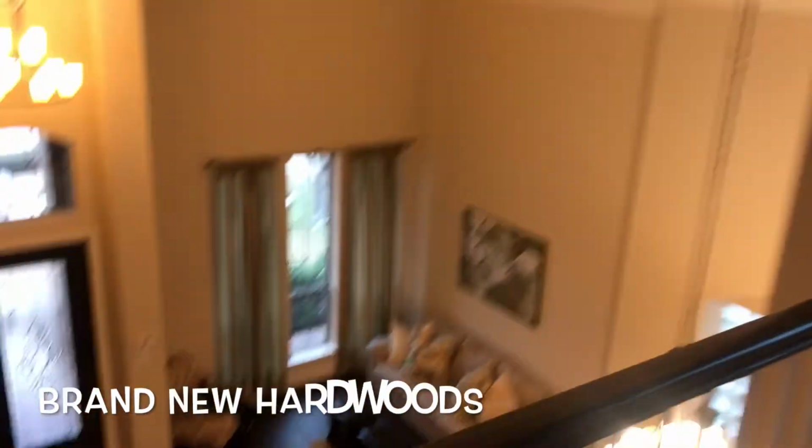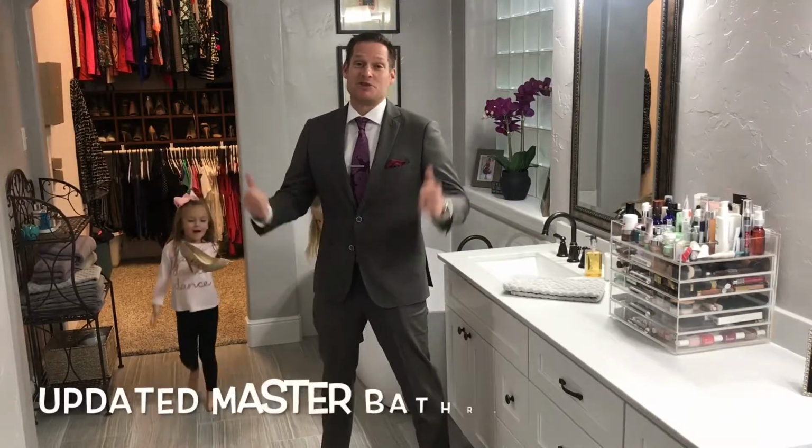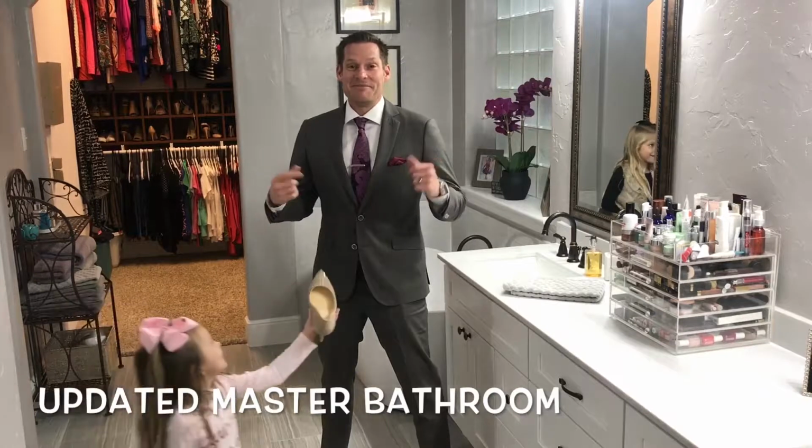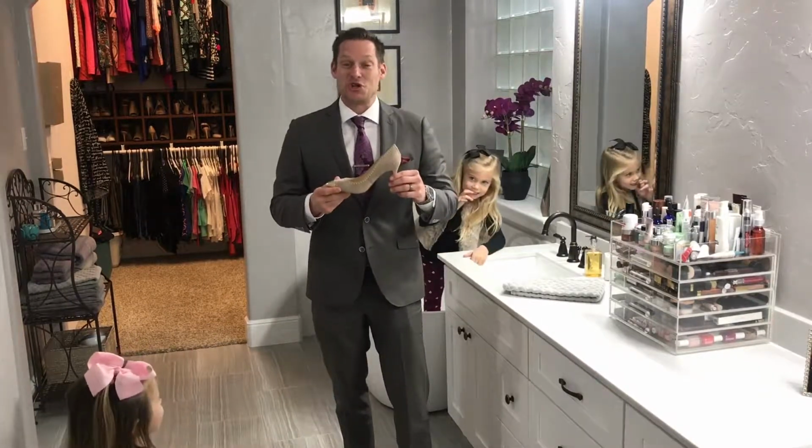You can really get a good look at all the gorgeous hardwoods downstairs. Wow! Look at all the room up here. This master bathroom is newly updated. Mommy, yeah, and actually there's cubbies in the closet if you like a good shoe collection.